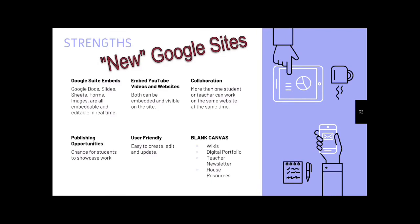So like I said, you can embed anything Google, but also YouTube, websites, and a lot of different things are easily embeddable, as well as images and drawings. Kids can collaborate on the same website at the same time, or they can collaborate on documents that are embedded in the website. And the publishing opportunities are pretty limitless.